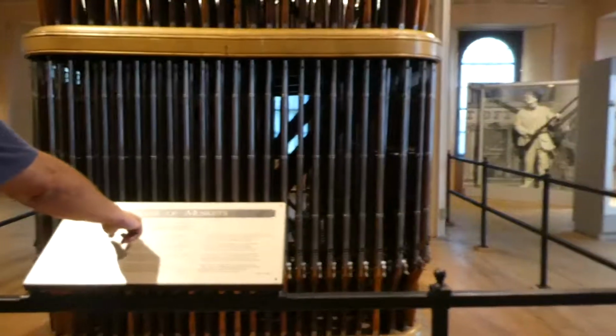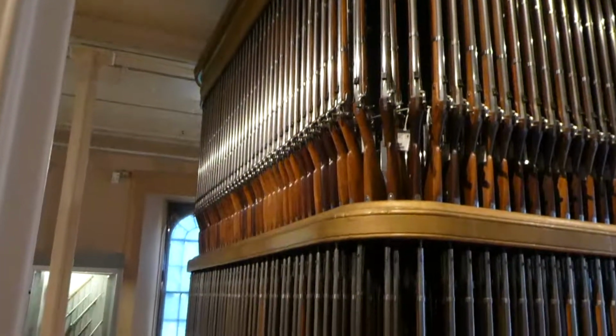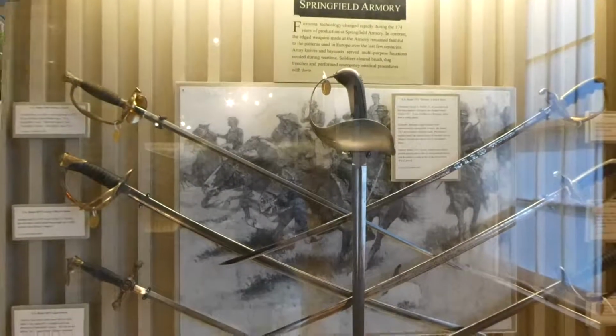It's an organ. This was not an actual organ. It's just what they called the organ of guns. They also produced swords here at the Springfield Armory.